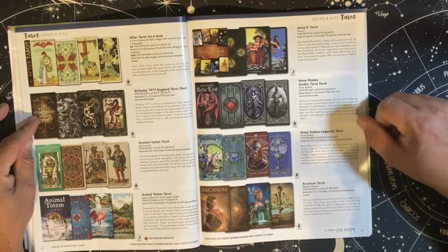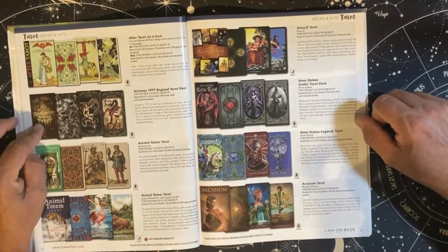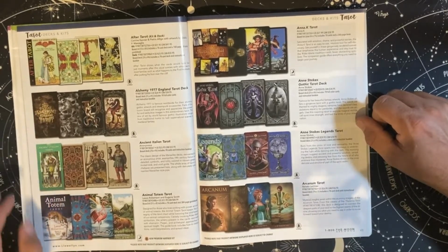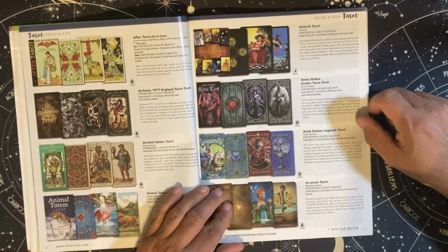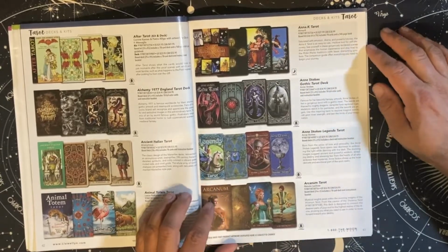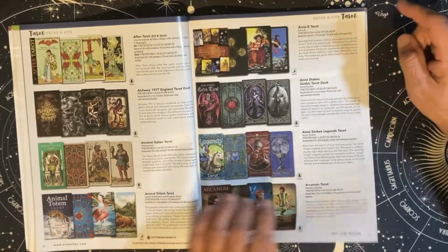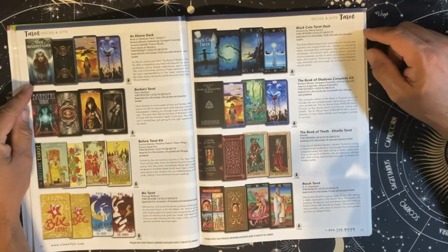I do have the Alchemy of the Seven, 1977 deck, which I like. It's one of my dark decks. I don't use it a lot. And I do have the Animal Totem Tarot by Lisa Robinson, which is good. I don't have any of these. Why am I not on board with the Anna Kay? It seems like it's such a classic that so many people like that I should get it, but I don't. I have the As Above deck.